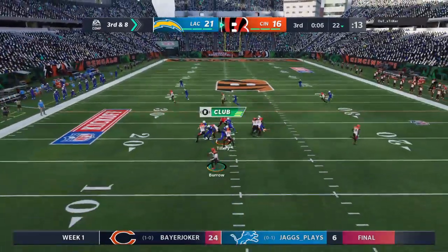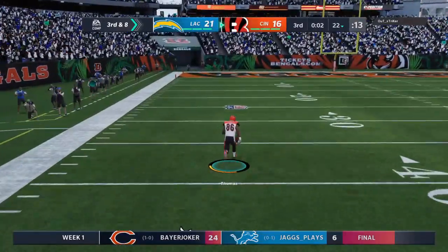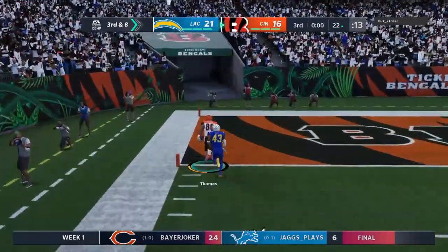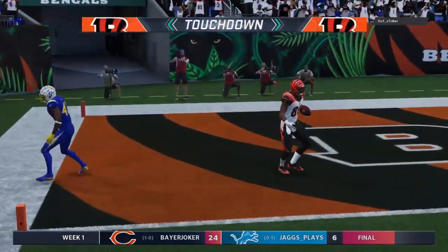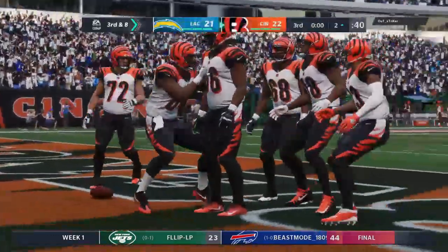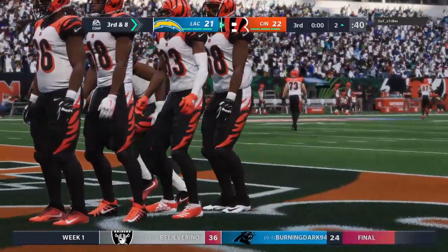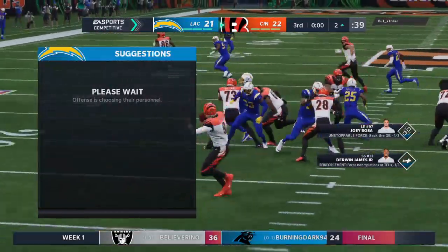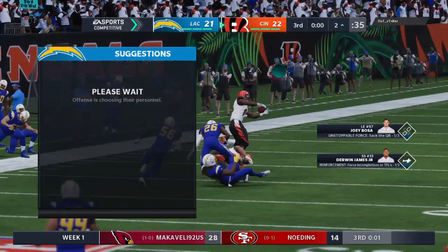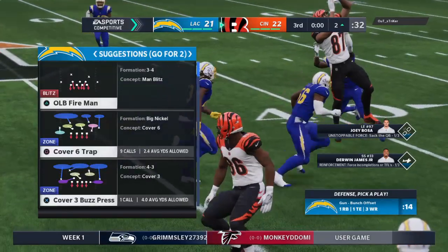Off the play fake, here's Burrow. Into the hands of the tight end, this is Jordan Thomas. Past the 20, and all the way in for a Cincinnati score. Jordan Thomas, 78 yards, and the Bengals have taken the lead. When they drew that up, I don't think they envisioned it ending in a house call, but he got it and took it all the way home. Really impressive run after the catch, wasn't it? That was really special by him.